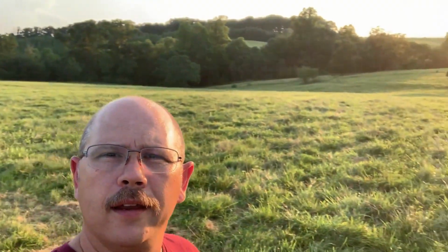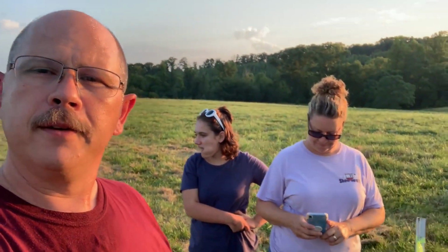And I'm going to turn around, and that's going to be our front yard. So we were out here a little earlier today, and we had the cows walking around. I can pan around a little bit and see. That may be a little fast, but way back there in the background are the cows, and they're enjoying all this fresh cut grass.